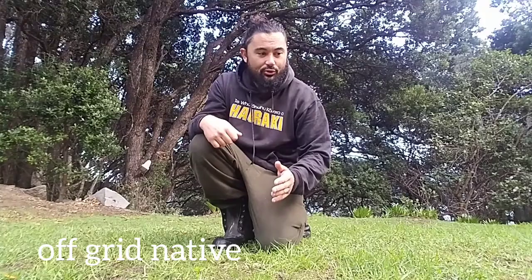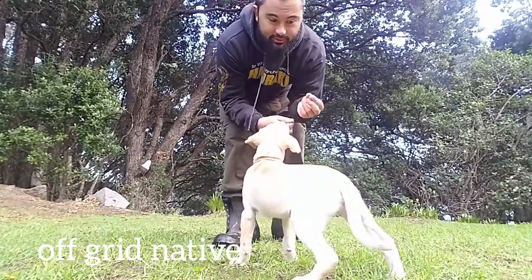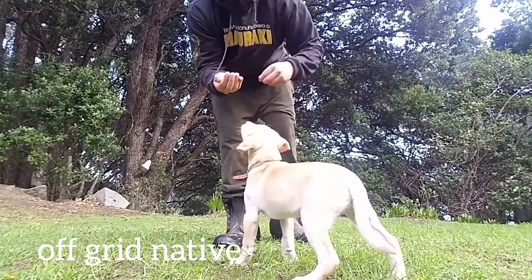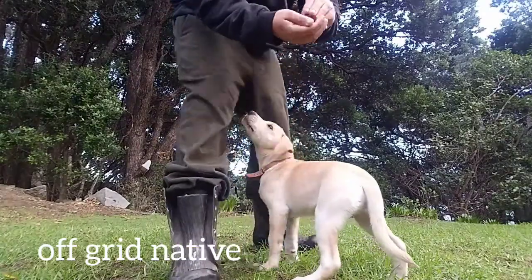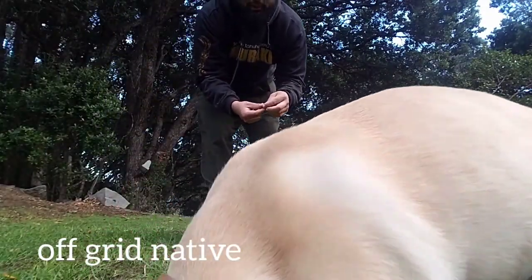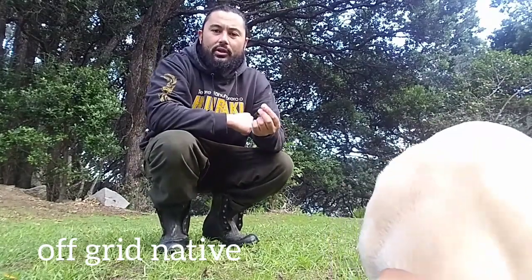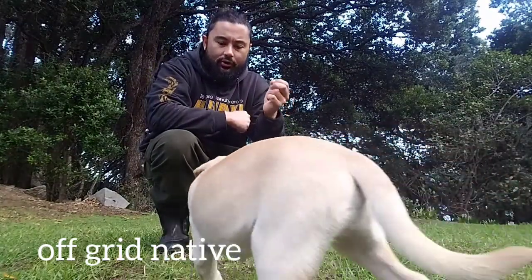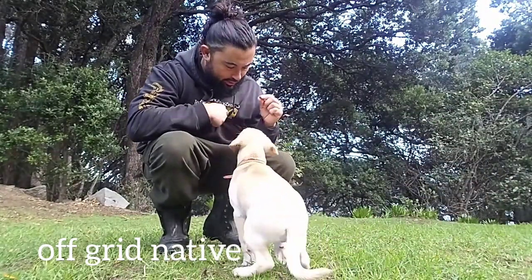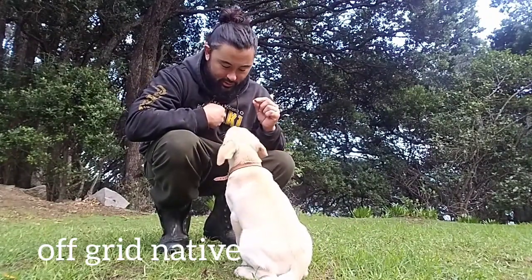So his name is Kahu. Kahu. And I'm getting treats, just these little dog biscuits that I've got here, and he likes them, but these are what we'll use. So I put one in one hand and I make it so he can't see it, and then this is the hand I focus with him, make eye contact. Kahu, sit. We done it yesterday, so he has been learning. Good boy.